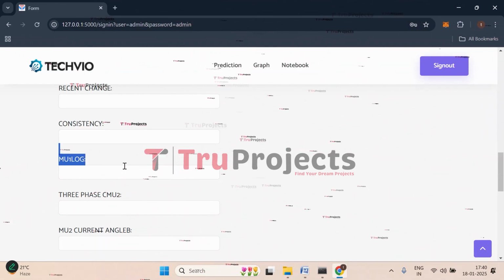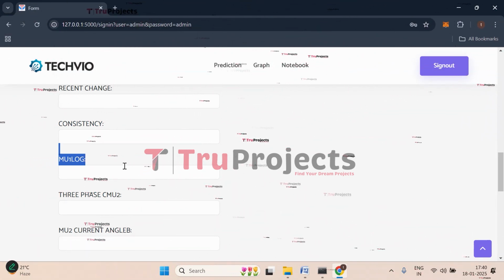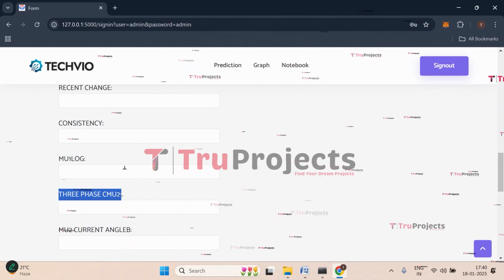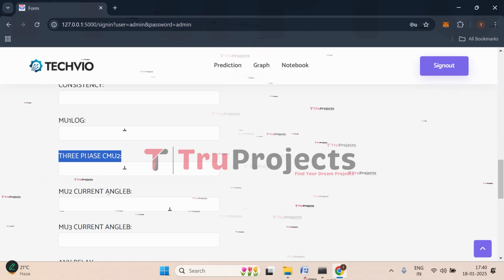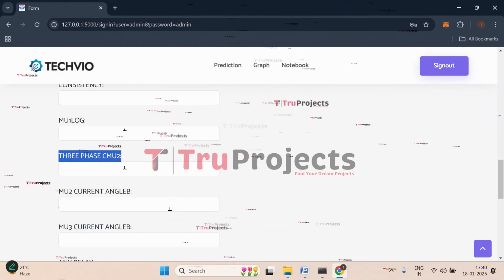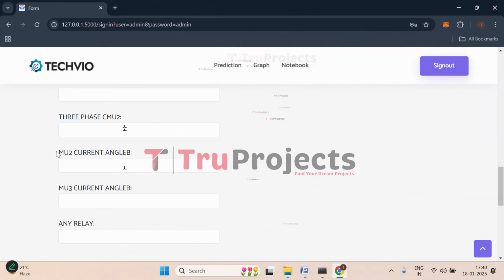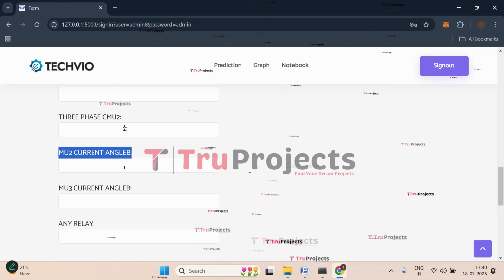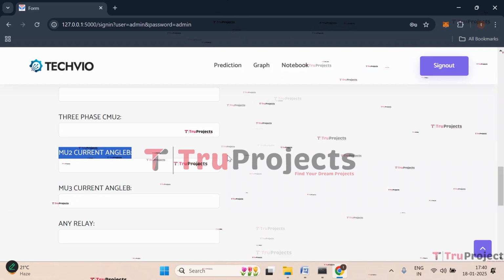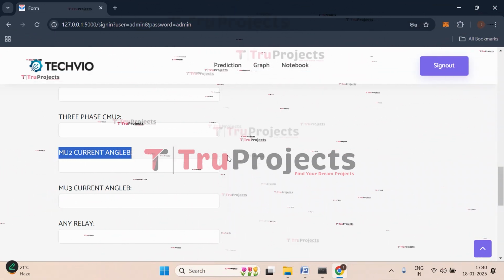Then we have MU1 log, that is a log of the first measurement unit, typically containing data or status information related to the equipment or device. Then we have three-phase CMU2. This refers to the three-phase measurement or control unit 2. It is typically used to monitor or control three-phase electrical systems. Then we have MU2 current angle B. It is the current angle of the second measurement unit, that is MU2, which refers to the phase angle or orientation of an electrical component.